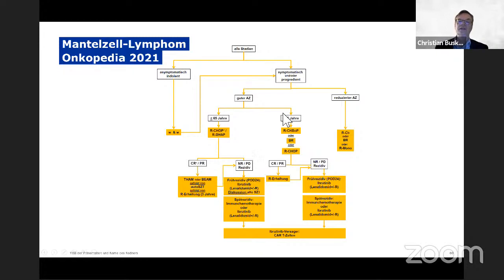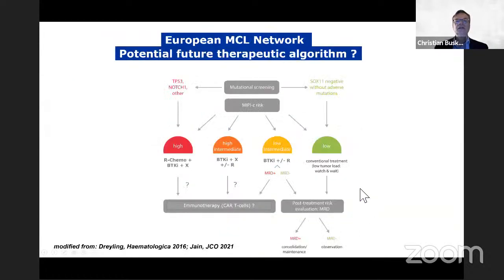And when we go up again for the elderly patients, use BR or R-CHOP followed by rituximab maintenance. And when they relapse later on, again, POD24, you see ibrutinib, late relapse immunochemotherapy, or ibrutinib. And in the ibrutinib failure patients, go for CAR-Ts. And you see here, we try to offer this to the younger patients as well as the elderly patients.